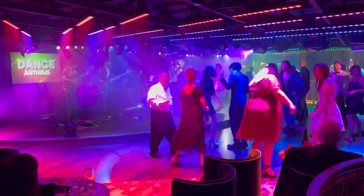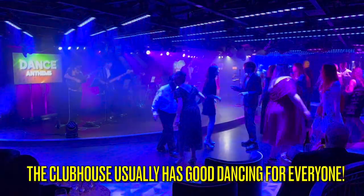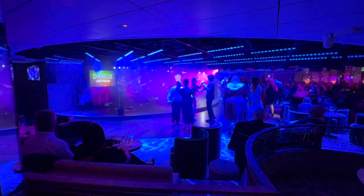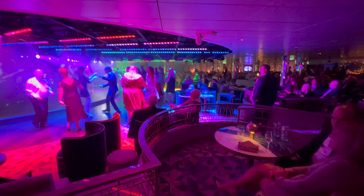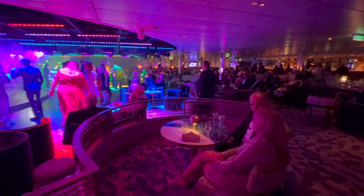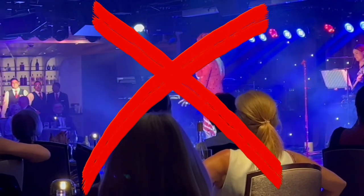The clubhouse is a great place to go dancing with the entire family, including your children. We saw many children in the clubhouse during our cruise. In fact, children are allowed in all bars except for the Limelight Club, which is for 18 and over only.